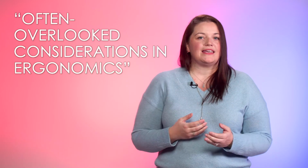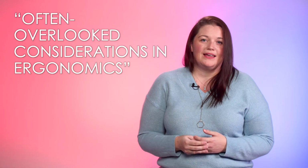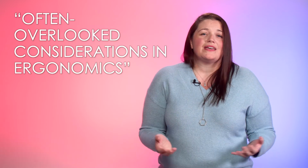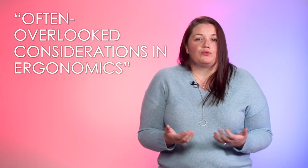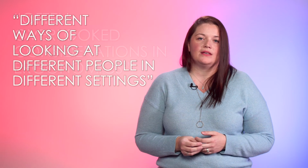I like to focus on the areas that most ergonomists don't for whatever reason, either because the research affects fewer people by focusing on a smaller sample of the population, or because the context is transitional and doesn't last very long, or because there's no real easy or straightforward way to get the information needed.